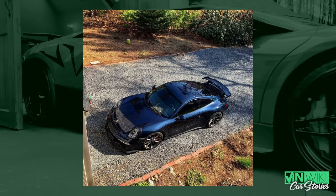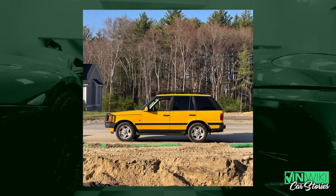I looked around a little bit, and everything I thought was kind of boring. But then I finally decided on what my reliable low-key car would be. It would be a yellow Range Rover. And as you know, Range Rovers are very reliable and very low-key. So I started looking around.